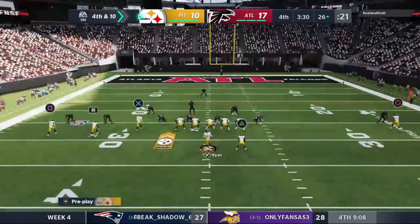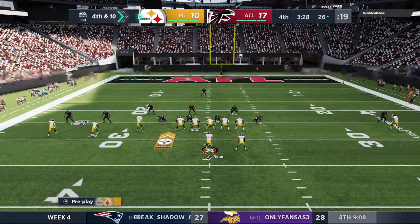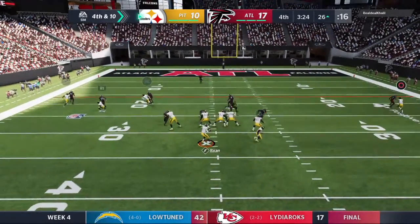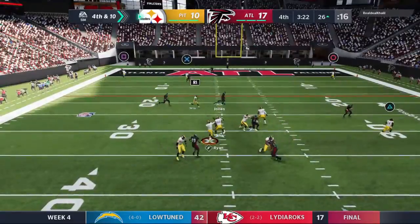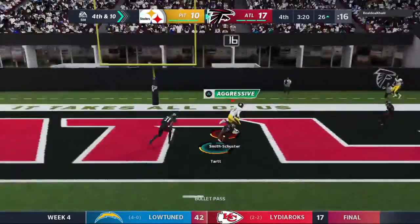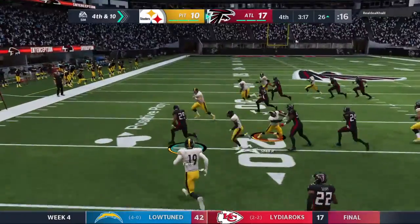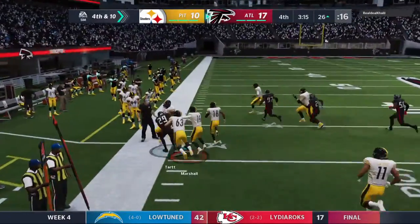1 score down, here we go. They're going to go for it here on 4th down. They'll try and throw for it with Ryan. And oh, it'll be intercepted. Picked off by the safety, Jarquiski Tart.